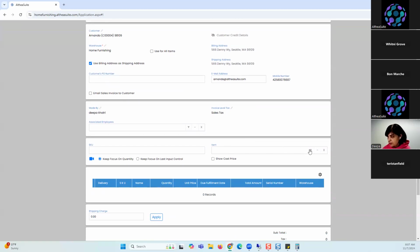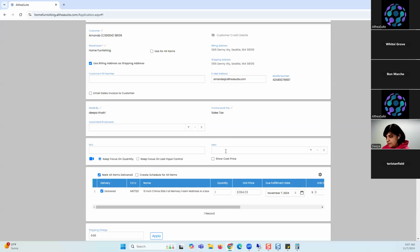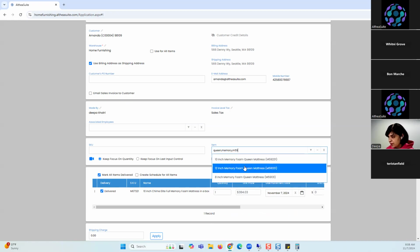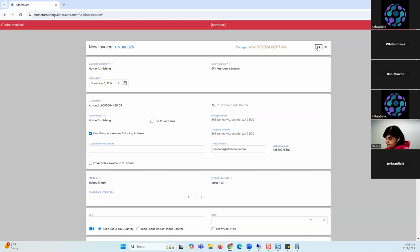Let's go ahead and add a product. When you are adding a product in the system, I always suggest that instead of looking up like this or going to the three dots and finding the product, you type the model number or a little bit of information you have about that product here. So if I start typing queen, comma, memory, it is going to bring up every product with those keywords. We have very fast ways to do keyword search when you're adding any model number or any product in the invoicing. I could have also done comma M59, so it further narrows down the search. Okay, this is the product I want to add to this invoice.